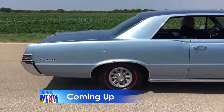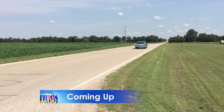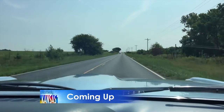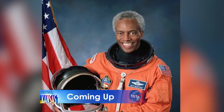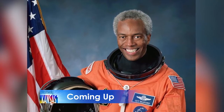And this car is also a national champion. You might find Joan Kennedy racing it along the roads of Harvey County. Find out what makes her mean machine so special. Also, the first African-American astronaut is in the house to tell us what it was like to blast off into space. It's a jam-packed show, so sit down and buckle up. Positively Kansas starts right now.